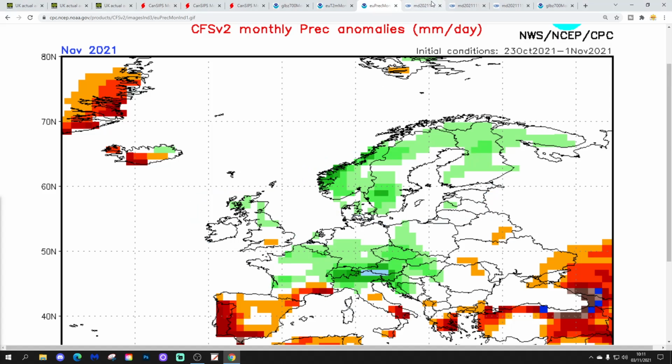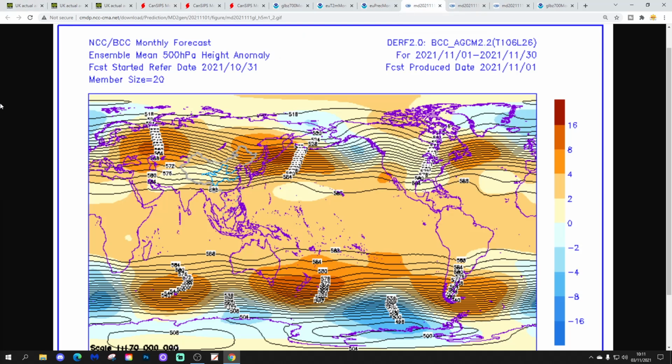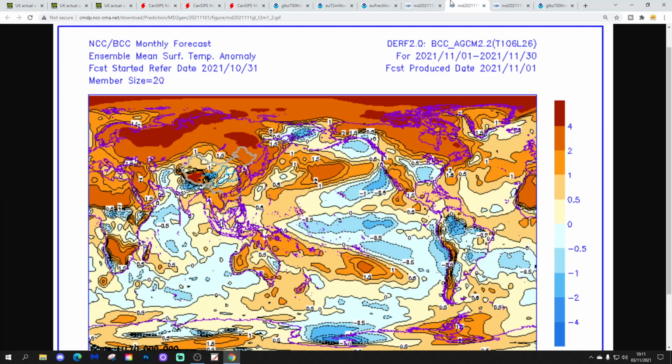And then finally, we've got the Beijing Climate Centre, which looks like this, very much in line with all of the other models, really. Again, below average heights to the north, above average heights to our west. The centre of that pool is quite a long way from us. Again, you think we're bringing westerlies, but it could send a jet stream on a northwest-southeast line at a time, which might allow the prospect for some cold snaps.